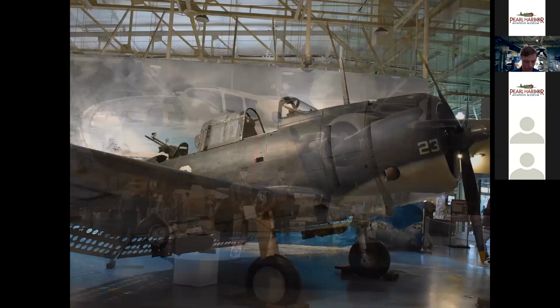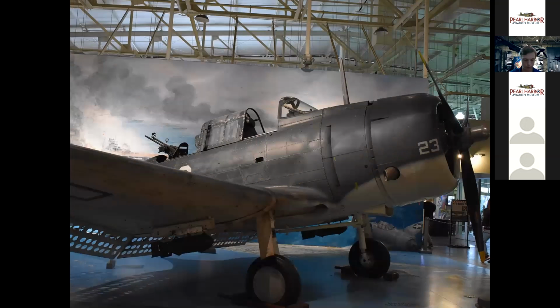Continuing the tour, we come to the SBD Dauntless Dive Bomber and Scout Plane. This aircraft was a standout in the Battle of Midway in June of 1942 and helped define a new era of warfare, one where air power dominates the battlefields.